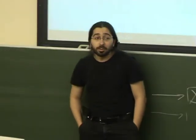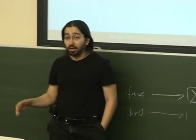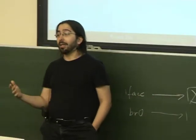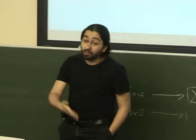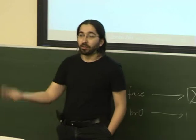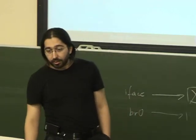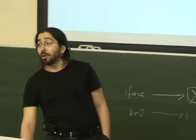And I would really like the index to be extensible. I've already gone through the pain of inventing a new piece of metadata for the Debian archive. And if someone else has an idea for a new piece of metadata, ideally, now with this index, they should have a place to put the data instead of having to reinvent a new index or whatever. So that is the problem, this index.